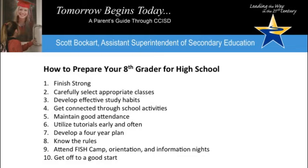Number 9, as I mentioned, this morning is just one piece and one meeting. There's no way we can give you all the information that you would need to prepare for next year, but there's many other opportunities. I really encourage all incoming 9th graders to attend fish camp at their respective high schools.